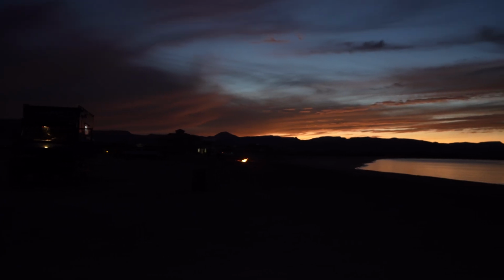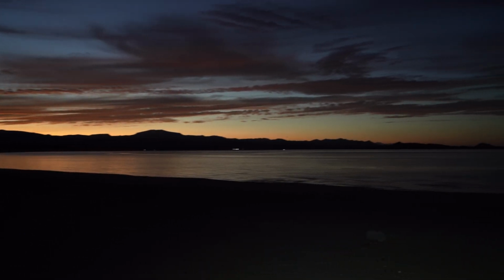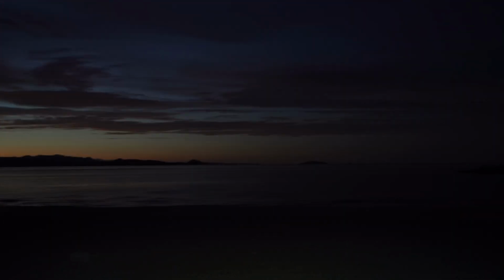We got busy chatting with some friends from Scotland over here who have a beautiful Unimog, and we had a gorgeous sunset. We have the last little rays of sunset coming through. This place is beautiful. I can't wait to show you more in the morning.